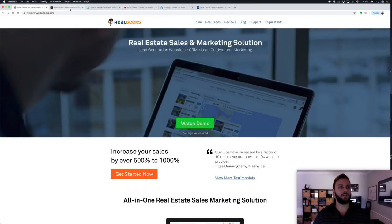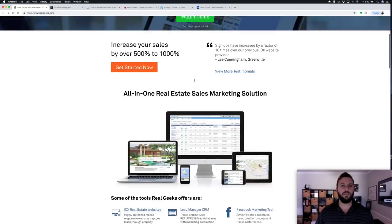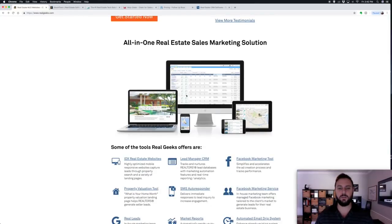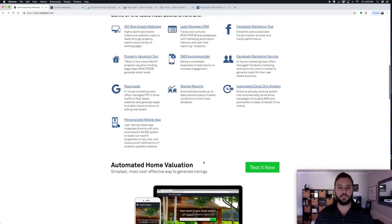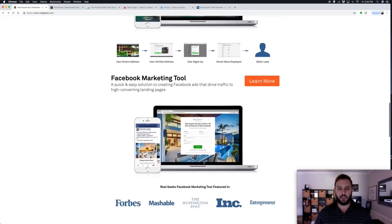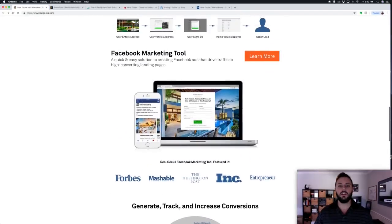They're going to provide a CRM, a website, and, in this case, Realgeeks is the cheaper of the three. I believe it's $500 a month with no advertising, and they have a lot more features than the others. It's relatively feature rich, and I can tell they're trying to evolve a little bit. Their website has changed over time, and they've implemented new things.